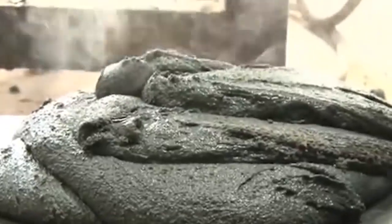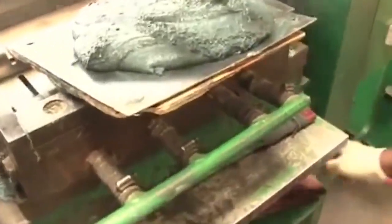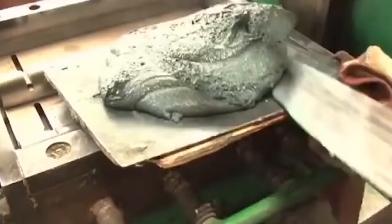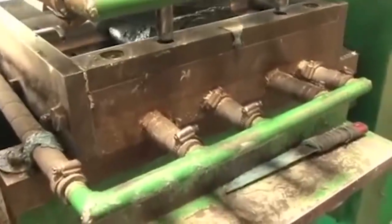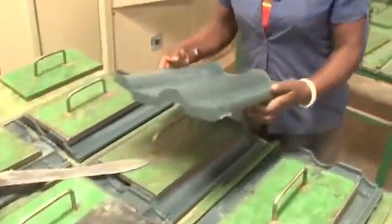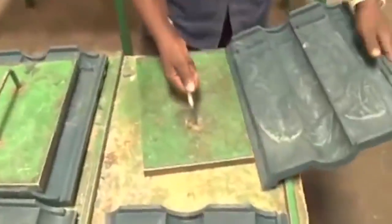It takes incredible amounts of heat to melt high-density polymer, which is an advantage because after the tiles are made, they won't be able to be melted by a scorching hot summer's day. 2 minutes in their hydraulic press is all it takes before the tiles are ready to be cooled for another 2 minutes. After they're cooled, they'll be taken to the trimming area.